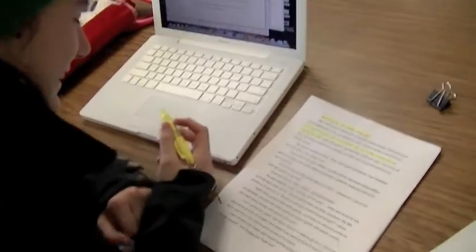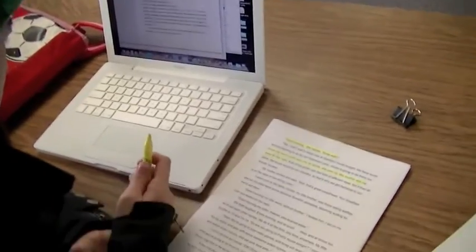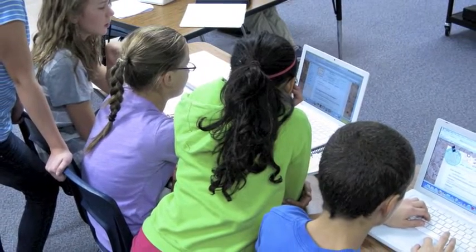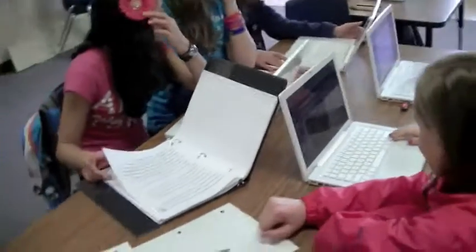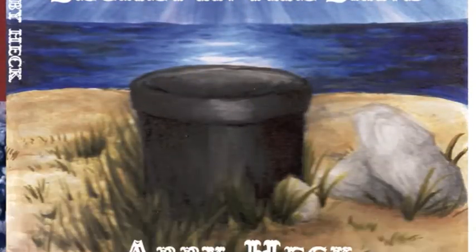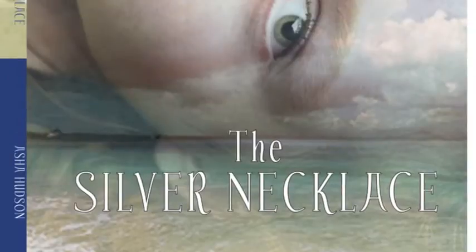In December we begin editing, and the editing and revision process takes us all the way through the spring. We're also concurrently working on designing covers. Many of the kids are producing original artwork for their covers. Sometimes we use clip art, original photography. A lot of the kids have used that.